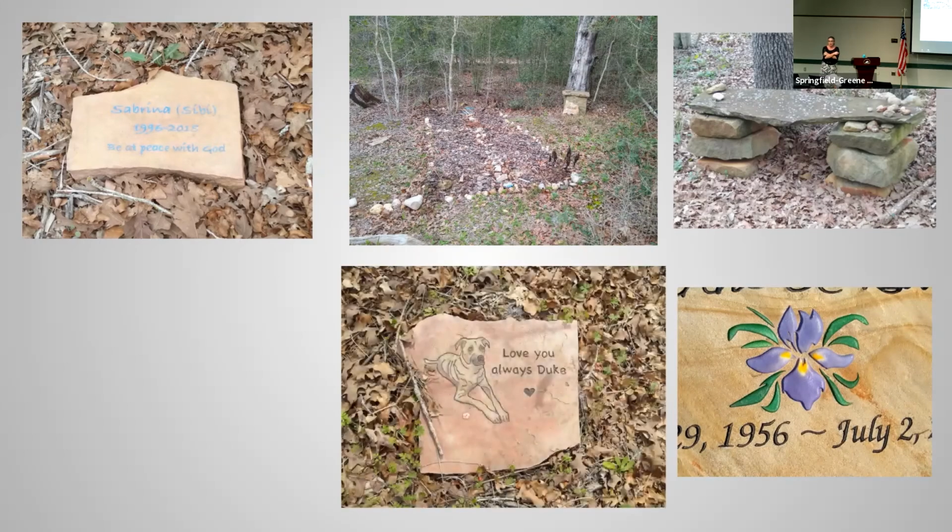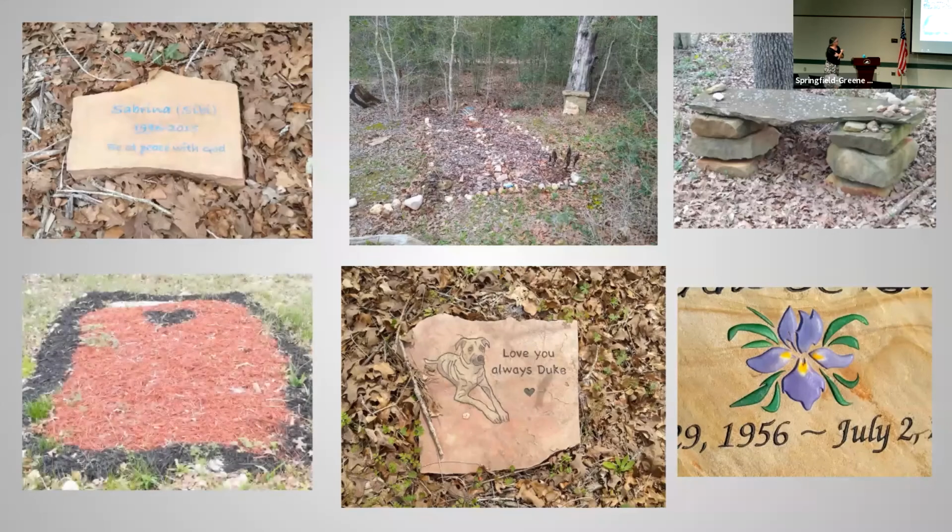There's one of the dogs. And they did have a little section for pets, but most of the pets we saw were buried next to their people. And this one was really beautiful. They brought in the different colors of mulch and kept that up. And one of the caretakers was there when we were there, and I asked, did they come in and just keep it like that all the time? And they said, yes, they come in quite often and do that. But it's natural, so they don't mind them having it out there.